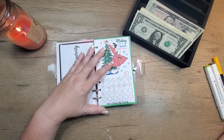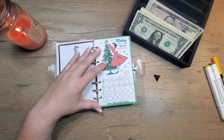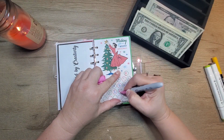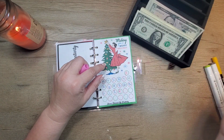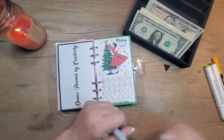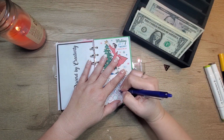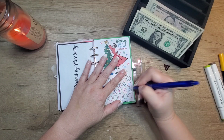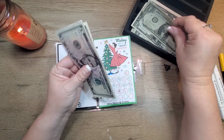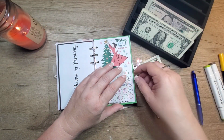This one is a roll of the dice. And I just started doing this little four-sided dice. So four and one. And four. So $9 going into this one.